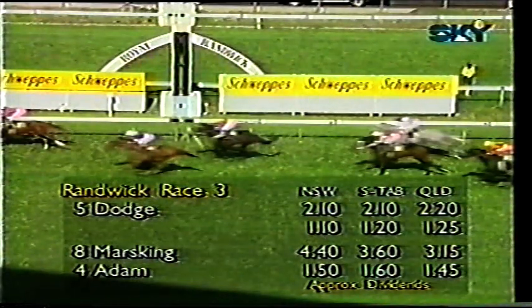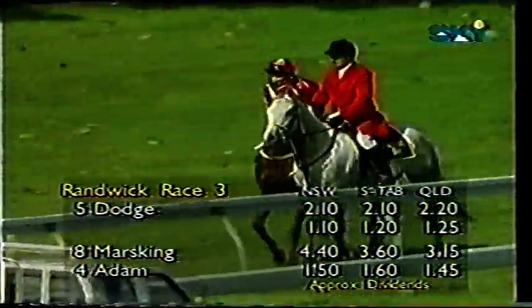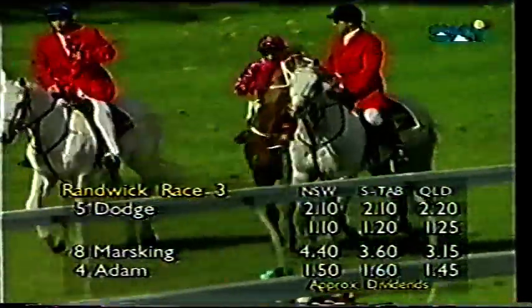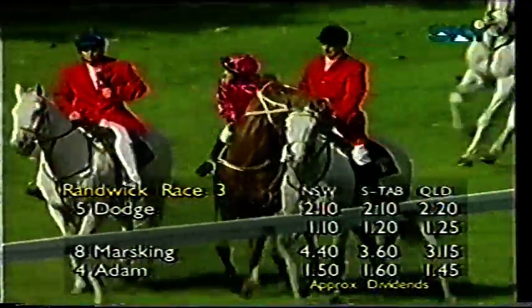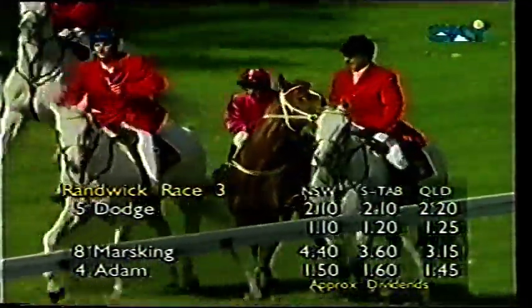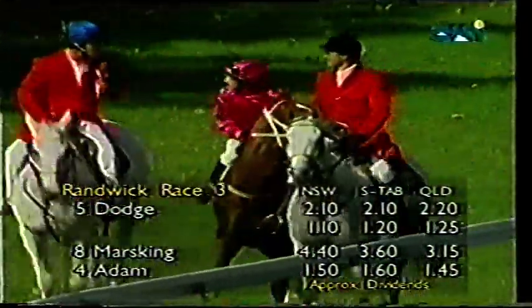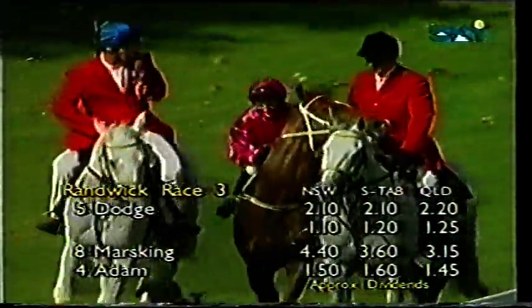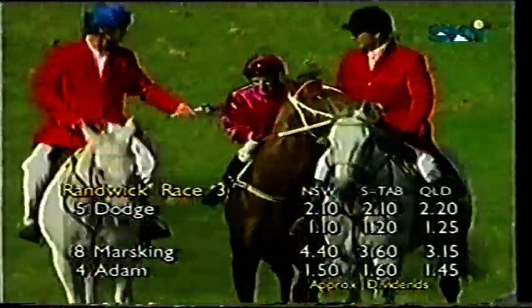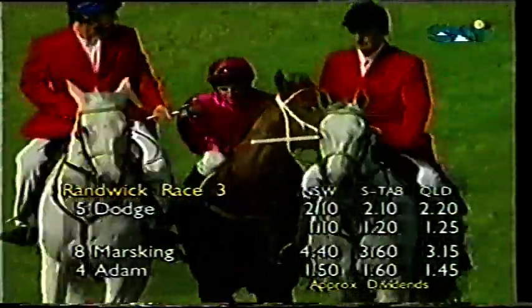Number 15 ran fourth in the race, that was Zashaline. The runner-up, Mars King, is a Mars King gelding out of Katie's Kingdom, ridden by C. Munce. And number 4, third, Adam, is by Rubiton from Heidi-Ho, always up near the lead. Trained by Ray Brock, ridden by John Powell. The margins were two lengths, a length and a quarter. Time 2:05.54, 36.34 was the sectional for the last 600 metres. Quinella and exacta dividends follow.